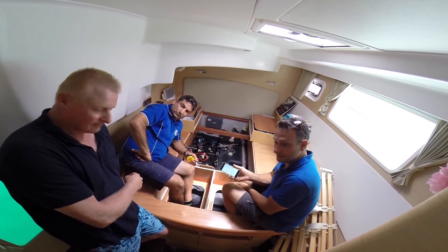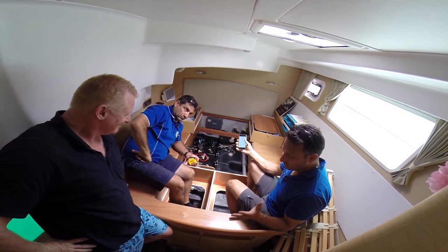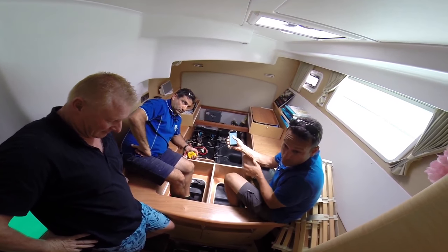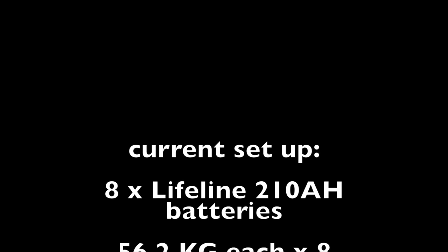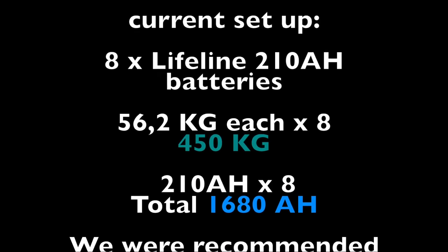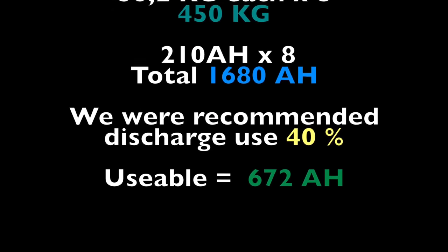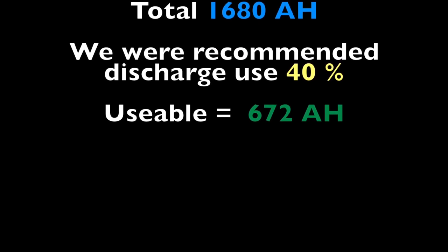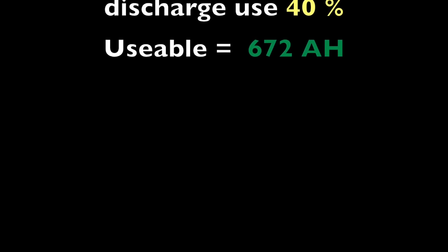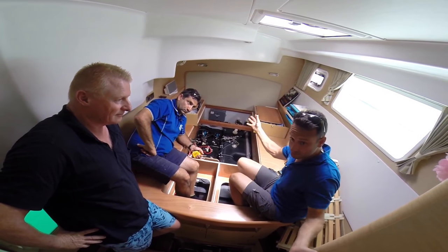Not bad. So at the moment, you've got 8 12 volt Lifeline batteries, all in parallel, which is probably going to give us a weight of around 400, 450 kilos. Well, what Brian is saying to us here is our current setup is 8 12-volt Lifeline AGM batteries at 210 amp-hour capacity each. They weigh 56.2 kilograms each. That's a total weight of 450 kilograms. Now, wired in parallel, we have a total capacity of 1,680 amp-hours. But for extended life, we are recommended to discharge only 40% of the bank, so the actual capacity available is 672 amp-hours. Being in parallel, if you have one cell fail, all the other batteries are only as good as the worst battery.